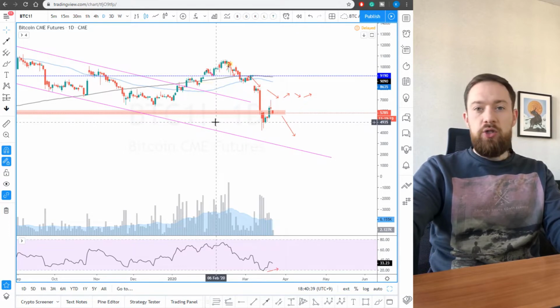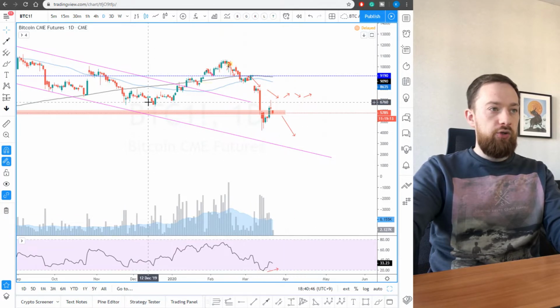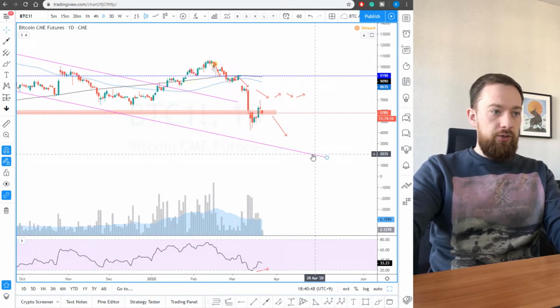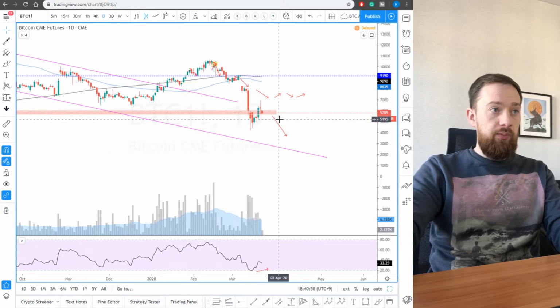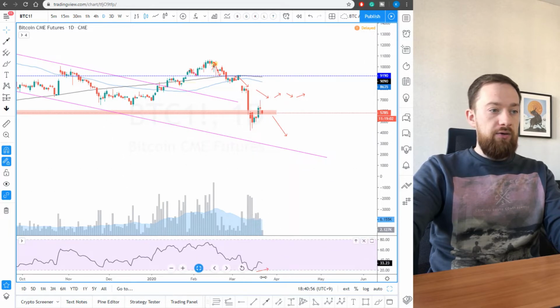So what are the potential options here? Number one is forming a double bottom and then reversing, at least for a short time being. Number two is that we're forming a proper divergence, so the price is going even further below the 4,300 level, while the RSI is forming the divergence with a good volume.